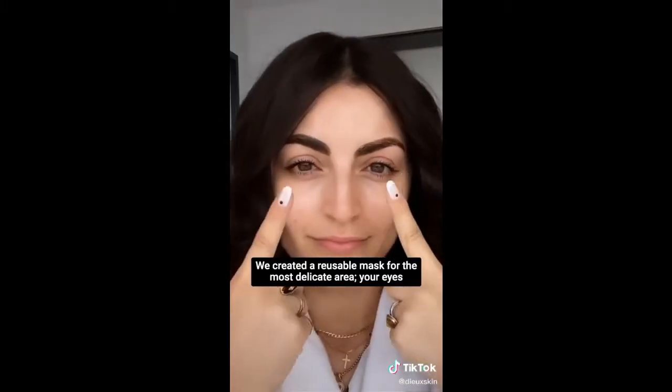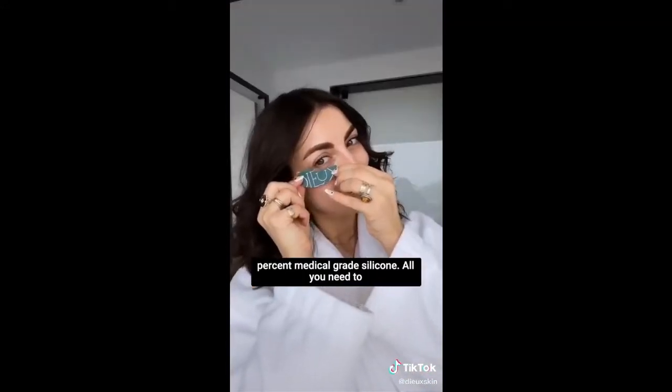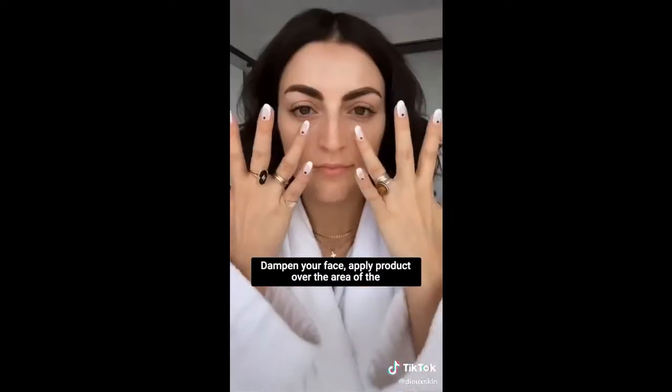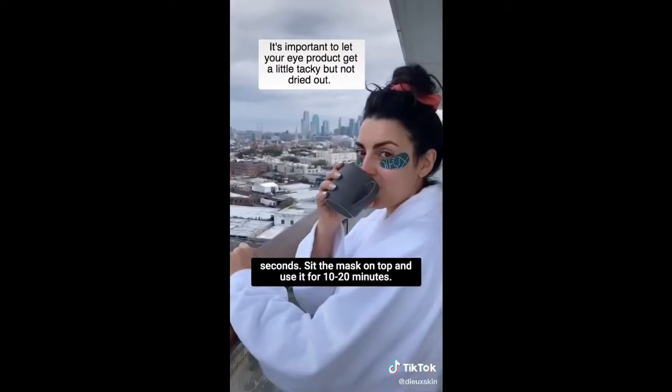We created a reusable mask for the most delicate area, your eyes. They're incredibly durable, made with 100% medical-grade silicone. All you need to do is choose an eye product or serum you like, dampen your face, apply product over the area the mask is going to sit, and let that product get tacky for 20 seconds. Sit the mask on top and use it for 10-20 minutes.